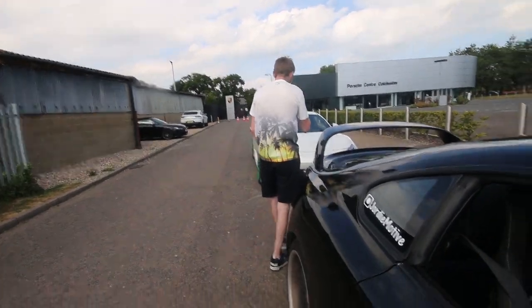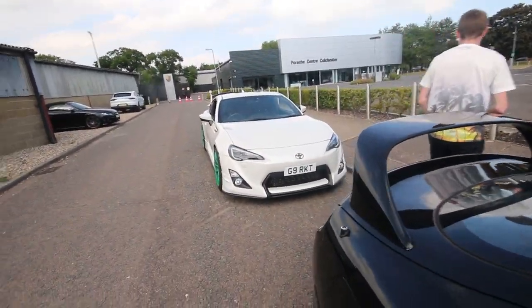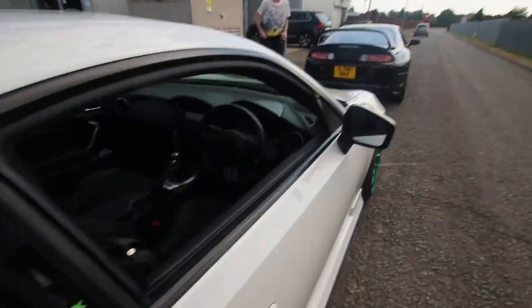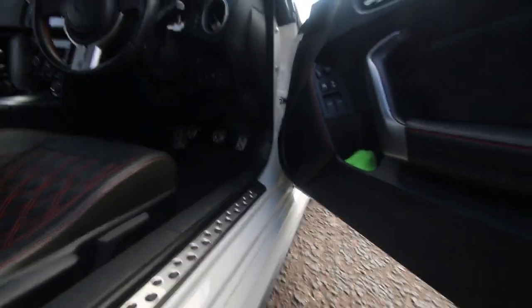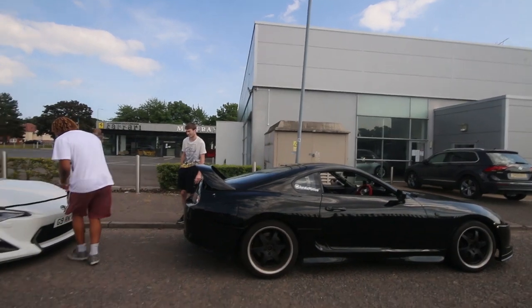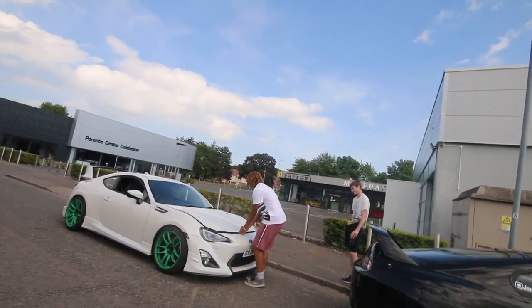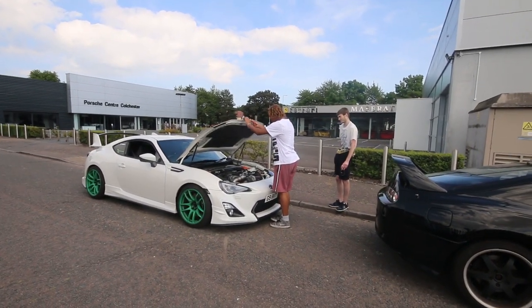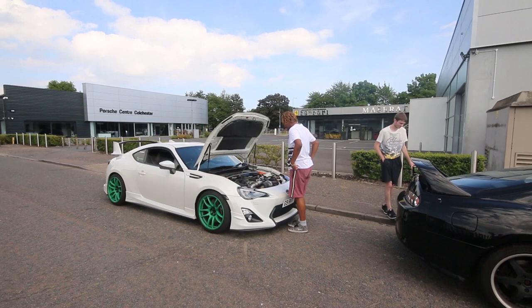Mates, can I see your engine bay, please? Yeah, it's under the bonnet, mate. It's fine, I'll do it myself. I can't remember where the GT86, is it even this side? Is it actually? I didn't see anything just then. Right, on the right. It's really hot. I can't find the arm. Is it recording now? Yeah, it is.